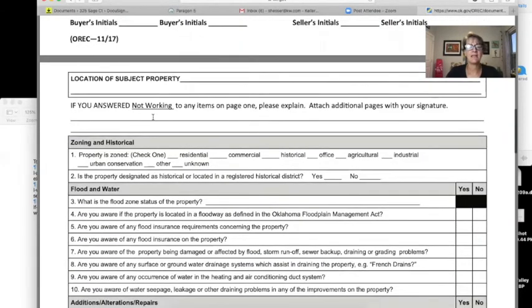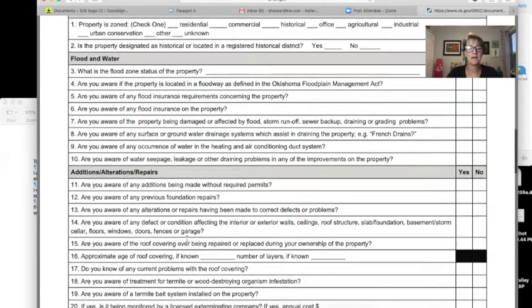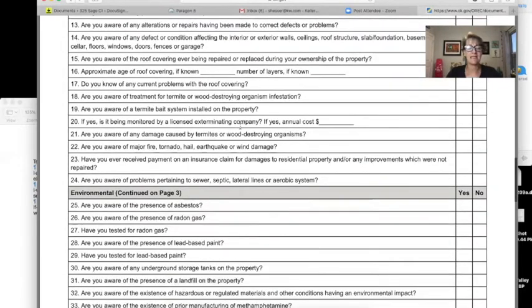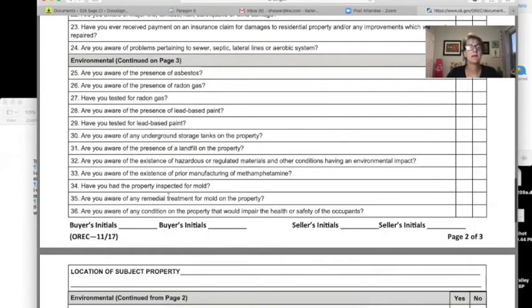Again, if anything's tagged as not working, the seller could give an explanation on that. This just gets into some yes/no questions like flooding, zoning, whether or not there have been any kind of repairs done on the house, anything environmental on the house, like mold or lead-based paint. At the bottom of the form, we need to initial 2 times. The seller needs to initial 2.